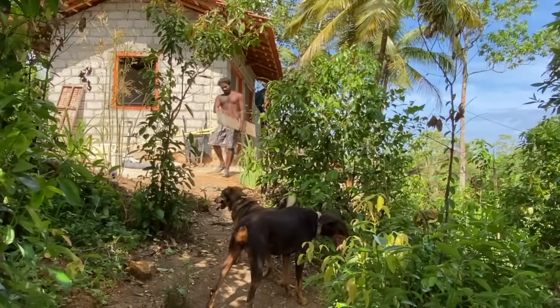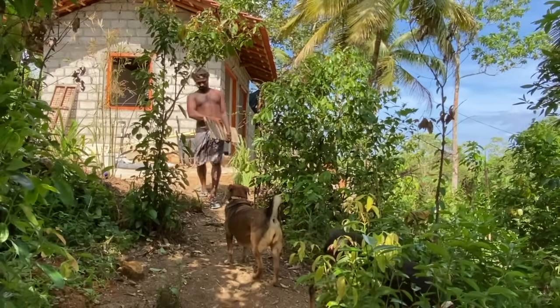So to be able to concrete it is just going to finish off the pathway and allow us to have easy access to the tiny home, so we're not slipping and sliding everywhere because the ground is very muddy and disgusting at this time of year. And also we've chosen to make the pathway concrete the whole way because obviously we live in Sri Lanka, so there are snakes, centipedes, scorpions. So if there is a concrete pathway, there's less chance of us standing on them because they're more visible.